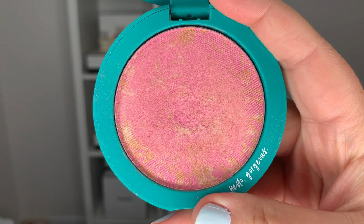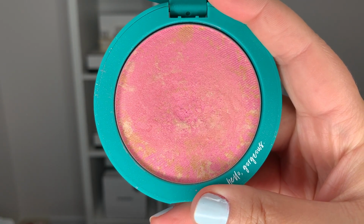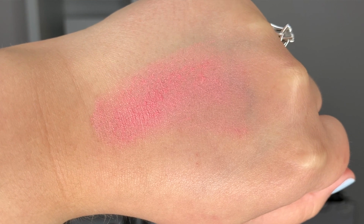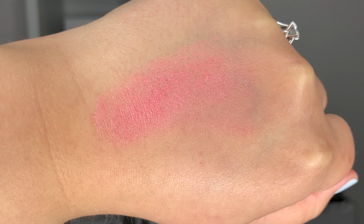And now we have a blush here from Thrive Cosmetics, and this one here is called Rosy, and it kind of reminds me of the Hourglass blush because it has this pink and gold swirl in it. I think there are some differences in the colors, but it is reminiscent of the Hourglass one. And I also have a couple of blushes here from MAC Cosmetics, and there is one here that is ancient.